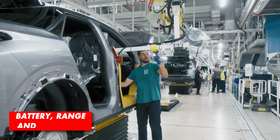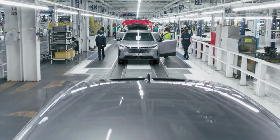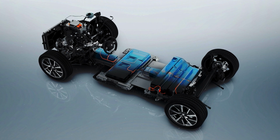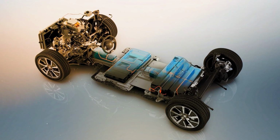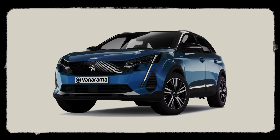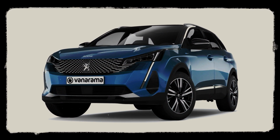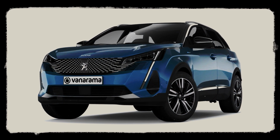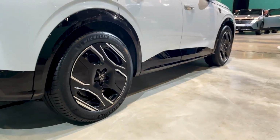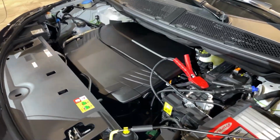As mentioned, the all-new 2024 Peugeot E-3008 comes in two variants when it comes to the battery pack. Base models come with a pretty decent 73 kWh unit, which ensures up to 525 kilometers or 326 miles, according to the manufacturer. If that's not enough for you, there is the aforementioned 98 kWh battery, which provides up to 700 kilometers or 435 miles on a single charge. Of course, these are factory claims, so you should take them with a reserve. The real-world autonomy will certainly be notably lower.